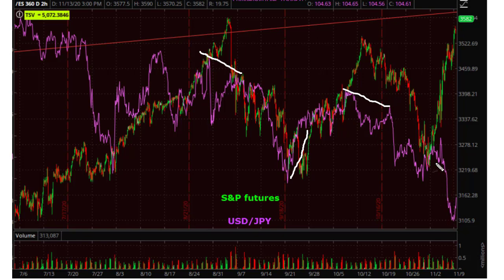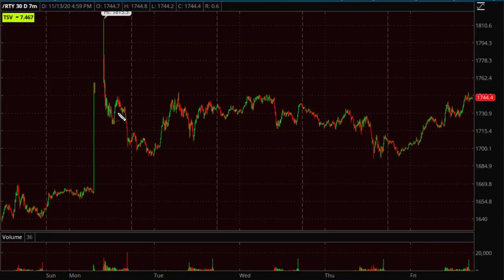But this is the setup coming into this week. It did not look good. We had resistance coming up at this broadening trend line, and USD JPY was leading lower. Then came Sunday night. Now what you're looking at is a 7-minute chart of Russell 2000 futures. So you can see over here is where the previous week that I was just showing you ended. Here's Sunday night. So what happened over the weekend was the news media declared en masse that Joe Biden was the winner of the election.